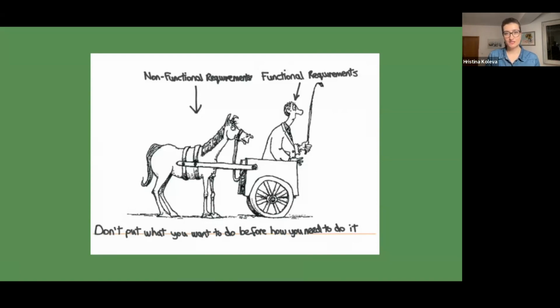And we're all focused on the what. What needs to be delivered? What functionality? What value for the users? The what, the what, the what. Nobody thinks about the how or the non-functional requirements until something really breaks.